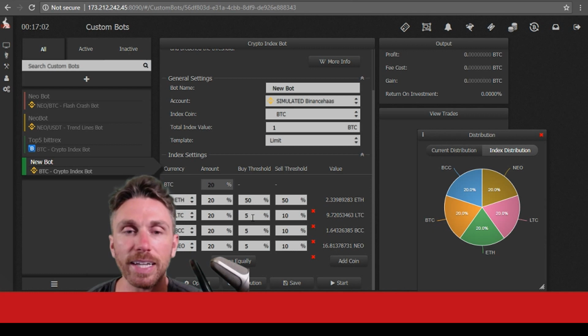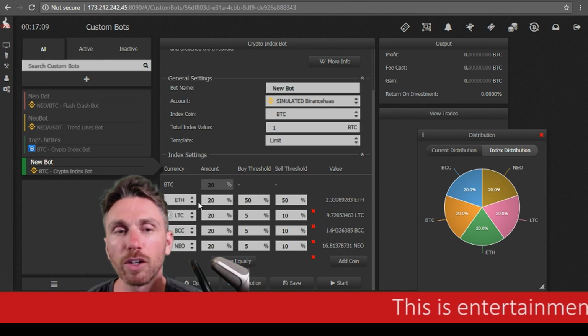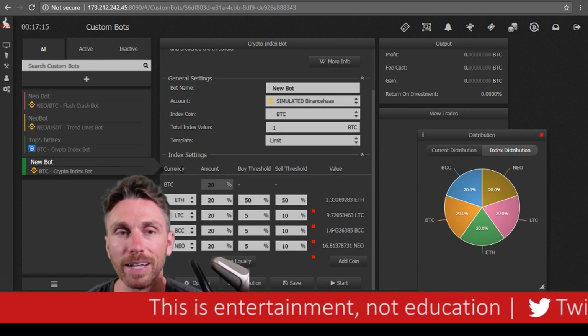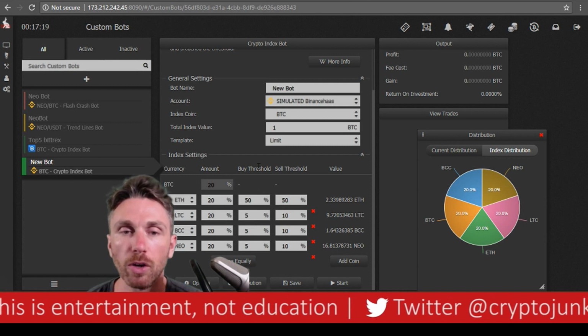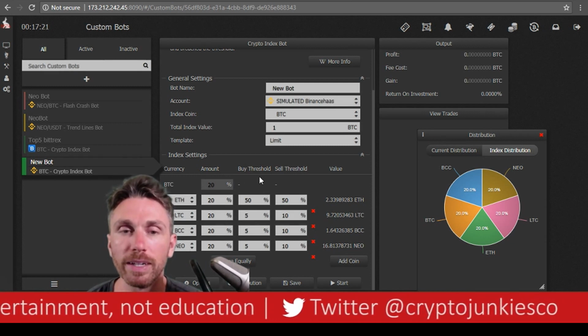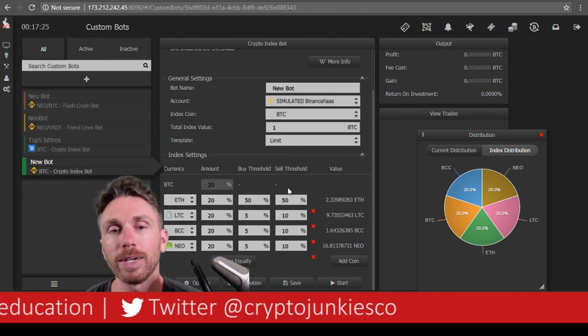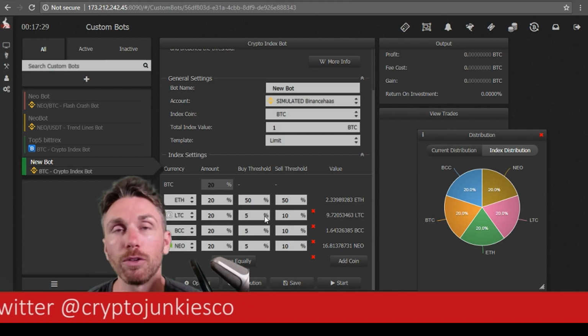I hope that makes sense. So each one you can set up differently. And again, you'll want to do this based on the historic data of the coin and the more information you learn about the coin. The only one you can't do that with is the root or index coin, which is going to be BTC in this case. Okay, so again, buying threshold is when this coin is negatively affected, it will buy more. Sell threshold is when it's positively affected, it will sell off and recycle that back into the overall portfolio.